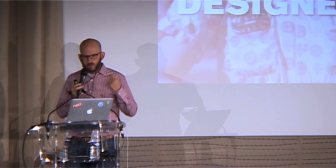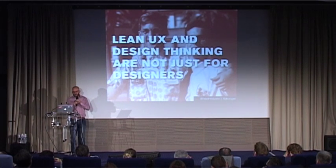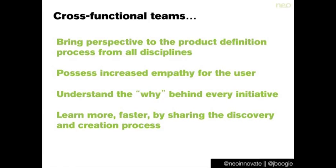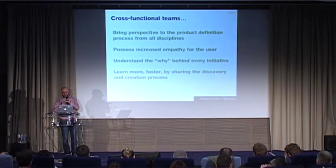And as you think about this way of working, think about this. These ideas behind a customer-centric way of approaching the work, lean UX and design thinking, they're not just for designers. We need to bring in the cross-functional teams, right? Because we need to bring in the perspective from engineers and from marketing and from product managers, right? We need to build empathy for the customer across the spectrum of the people who are building products, which teaches people why we're building those things. And then ultimately, we learn more and we learn faster by sharing the discovery and the creation process. We build that shared understanding so people know why we're doing certain things.